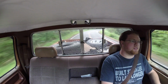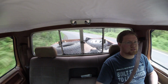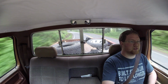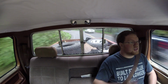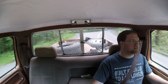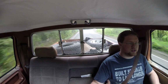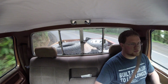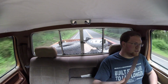I do like having IFS, independent front suspension. It's not too bad, but I already have a Dana 44 that I gotta put in this thing. So I gotta get the radius arms, and there's a couple other things to mount to the front. I have my track bar mount, but I need to get my track bar, radius arms, and my springs to get it in the truck.